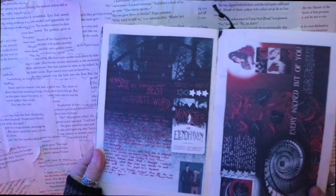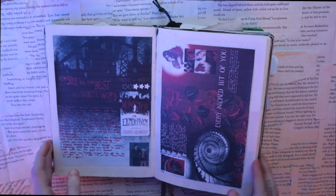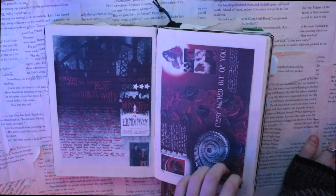Then we have these two reviews, which I can put better pictures up on the screen because I did these digitally. Because I thought, why not? Let's make them digital. So I did.